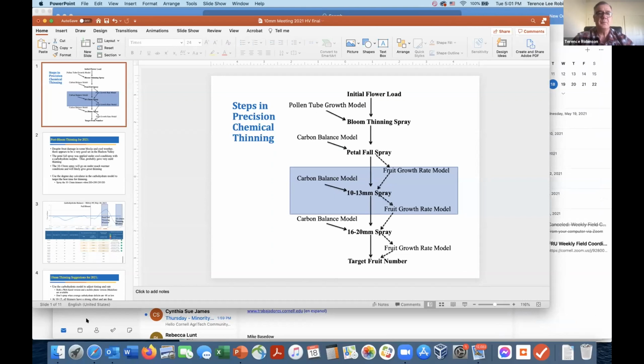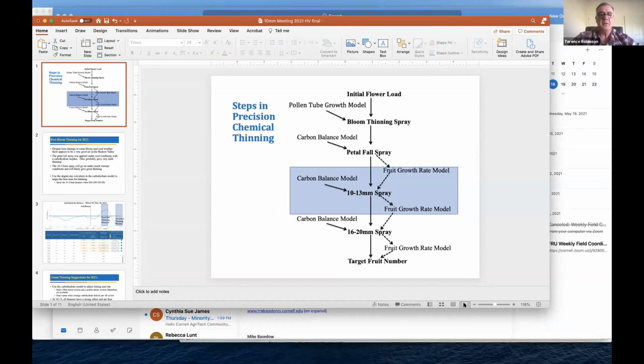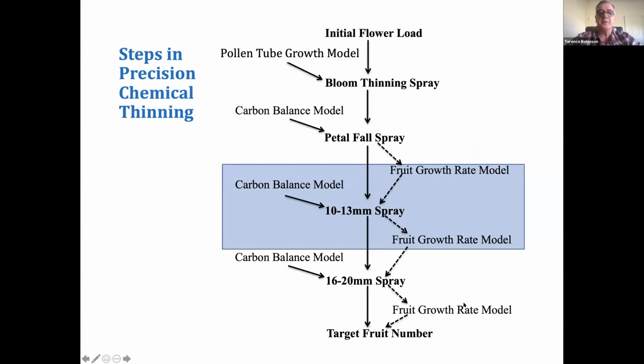Well, good afternoon, everybody. Pleasure to join you again to talk about thinning. What a very interesting year we're in, as they all are, but especially this one. A week ago, we talked about petal fall thinning, and the temperatures were cool and the carbon balance was positive, and it seemed like it would be difficult or little thinning from that spray.